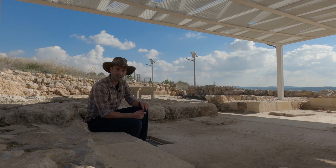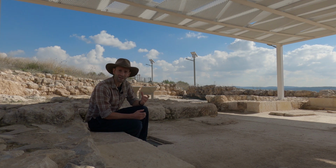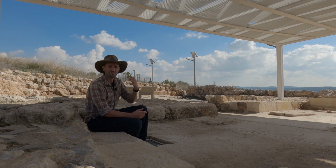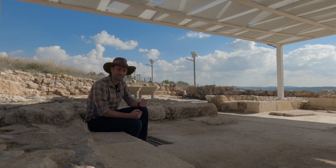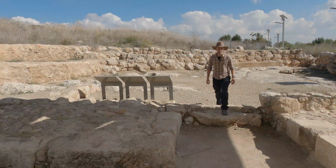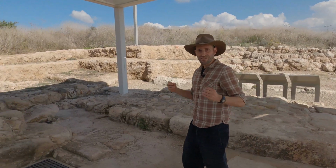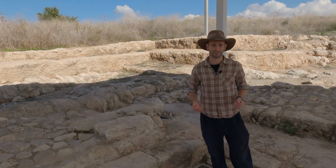The layer of this synagogue that they found here goes back to the time of the Hasmoneans, of the Maccabees, of Matityahu and his sons. So when we talk about in the book of Maccabees, with the outbreak of the revolt that led to the Hanukkah story, the discussions for the outbreak of this probably took place in this very synagogue where we're sitting. This place is the origins of the Hanukkah story. So not only do we have here the oldest synagogue ever found in Israel, this synagogue goes back to the time of the Hasmoneans, the heroes of the Hanukkah story.